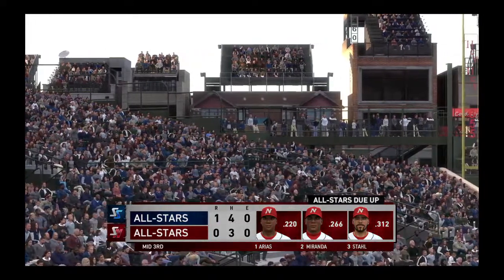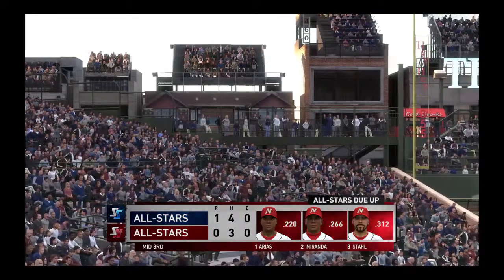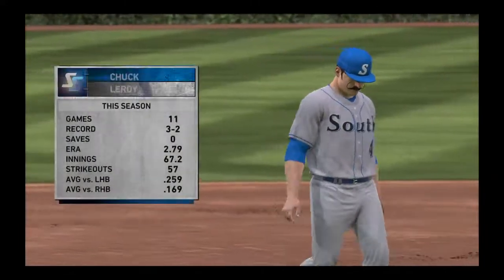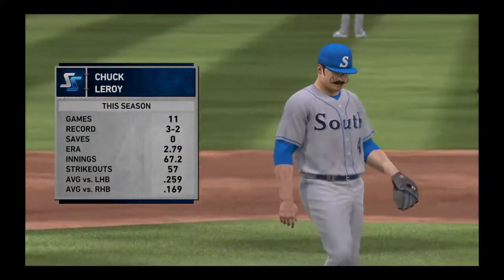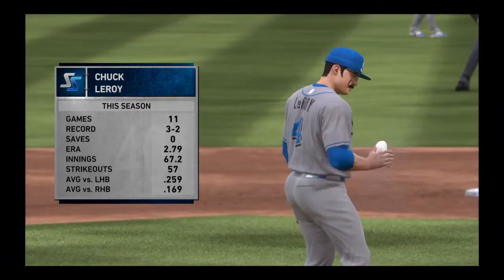We'll head now to the home half of inning number 3. The South Division Stars from the Southern League lead it 1-0. Chuck Leroy gets the call from the bullpen to pitch in relief. For the Southern League South, number 4, Chuck Leroy.